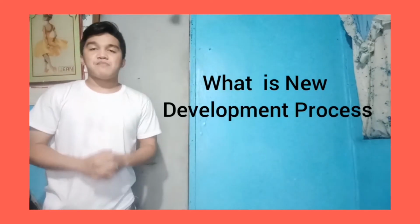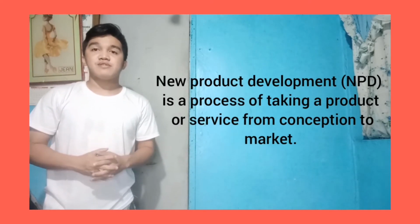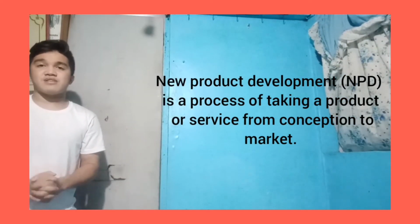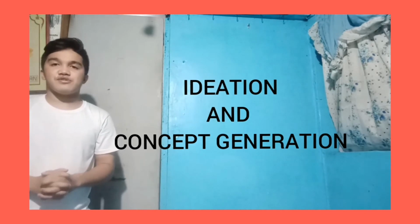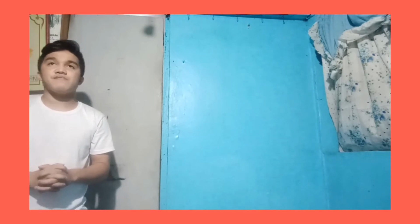What is the new product development process? The new product development process is the process of taking a product or service from conception to market. Also, this process is a set of different stages for when there are new products. This typically begins with ideation and concept generation and will end with the introduction of the product in the market. But sometimes there are barriers because of different products and different natures of their business.